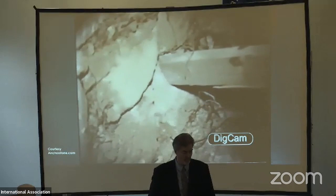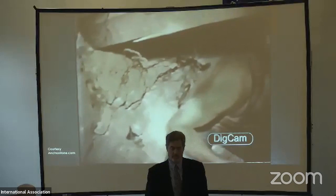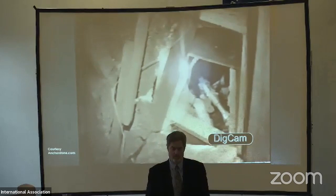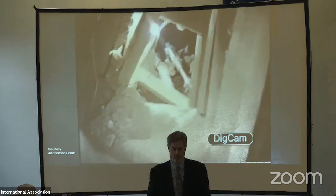Walk 40 feet down. Old wall. Old digging down. And the hole keeps going down. That's another 10 feet down there, 10 feet down to the bottom.